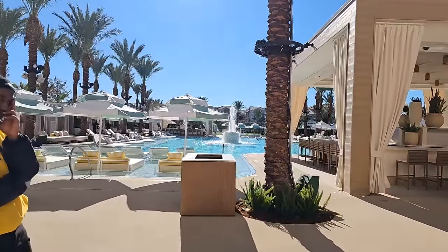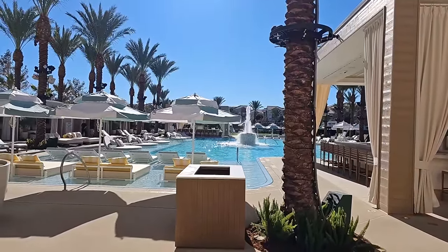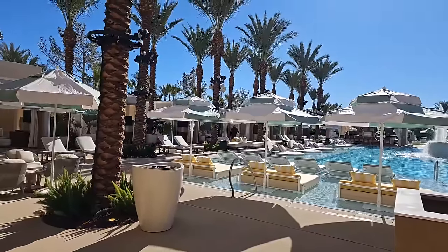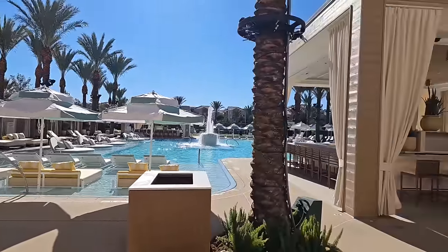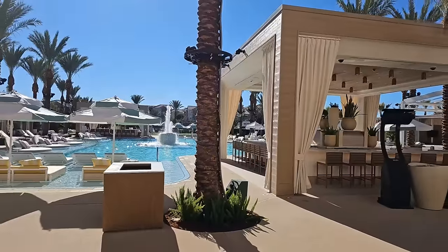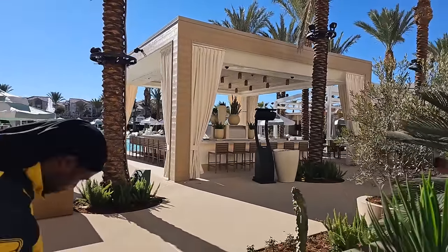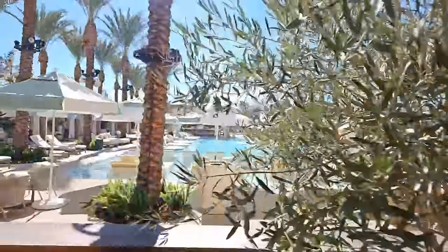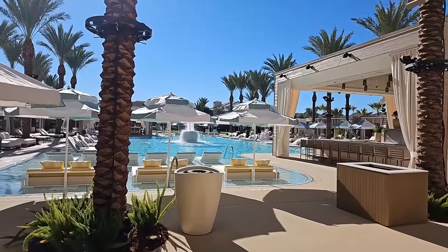Come on up. Sir, the pool area is closed. Oh, closed? Okay. I just want to show the swimming pool area. Yeah, I'll get it from over here. There's no lifeguard there. No worries. So you can see the swimming pool from here. They closed off this area right now because it's open to guests right now.